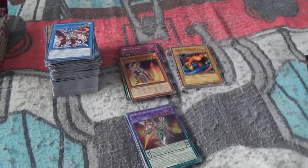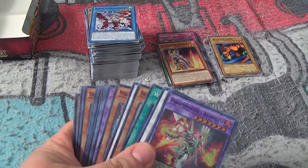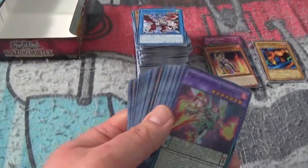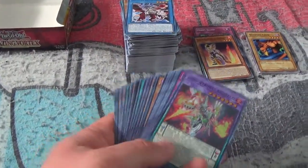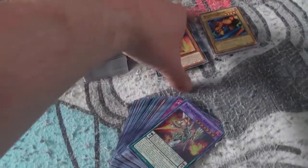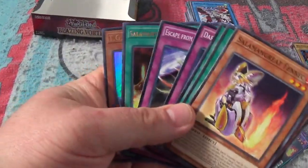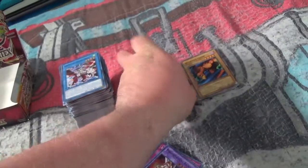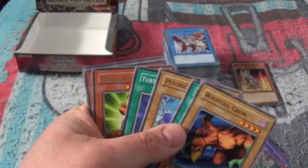But yes, guys, there you have it. Those are the cards of Blazing Vortex, and I got quite a few good holographics in here. I don't think I got the monster featured right there, but oh well. Maybe one day I'll find it. And of course, I opened up that pack with these extra cards, including these two. I have never seen them before, so that's really unique. And of course, I opened up a classic like Spell Ruler. No holographics in here, but you know what? That silver one certainly makes up for it.